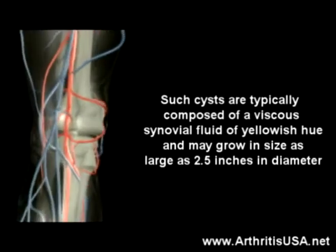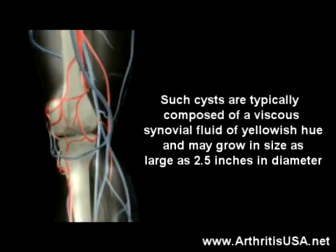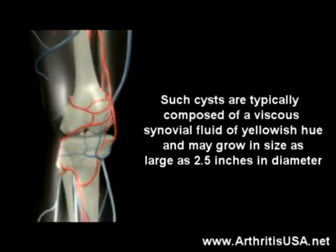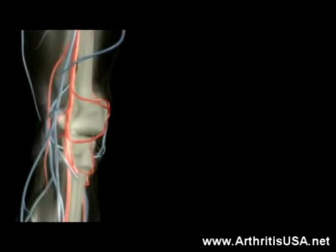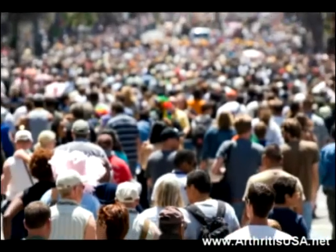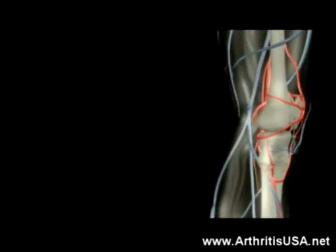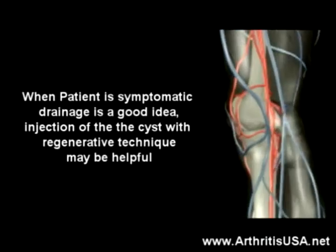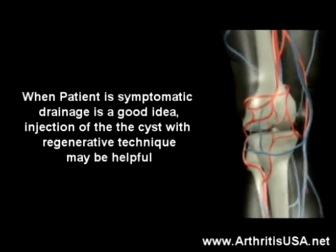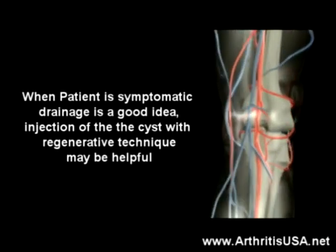Such cysts are typically composed of a viscous synovial fluid of yellowish color and may grow as large as 2.5 inches in diameter. Baker cyst is common. As many as 1 in 5 individuals with knee problems may develop a Baker cyst. Baker cyst can usually persist for months to several years. The treatment of the Baker cyst is drainage of it, especially when the patient is symptomatic. Injection of regenerative medications may also help.